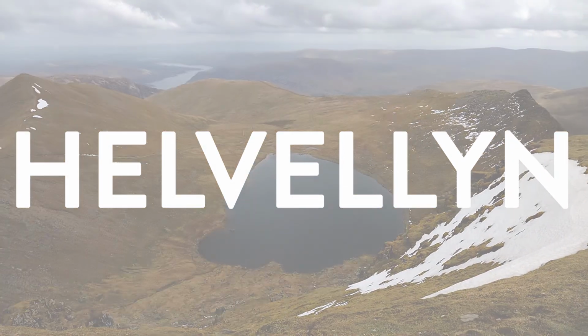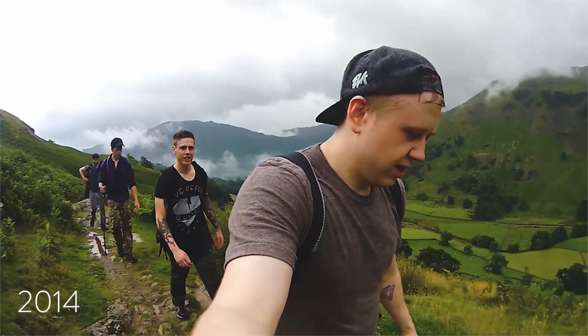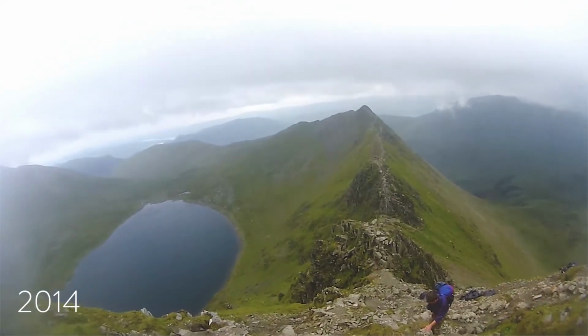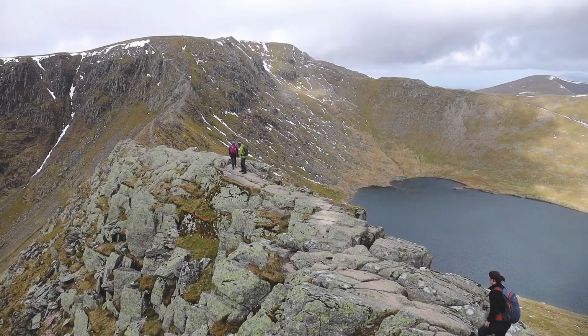Helvellyn is the route that got me into walking. Nearly a decade ago, a friend led a group of us up to the 950-meter summit. The scrambling, the views over Red Tarn and across to Ullswater, the feeling of euphoria and accomplishment and the well-earned beers afterwards, I was hooked.